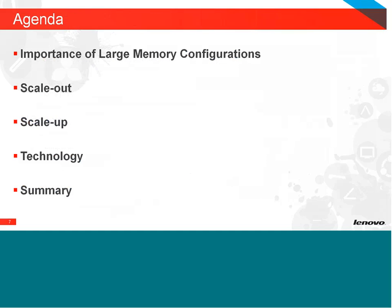One of the things I wanted to talk about is the importance of large memory configurations, not only from a scale-out perspective, but a scale-up perspective, and look at the various technologies as we move forward, and then do a quick summary on the call. So let's chat a little bit about this idea of large memory configurations.